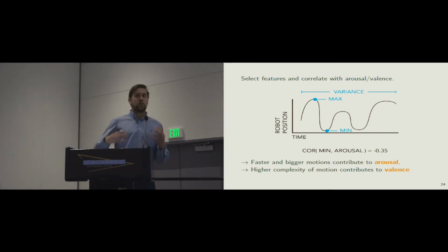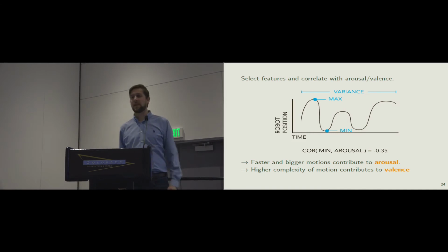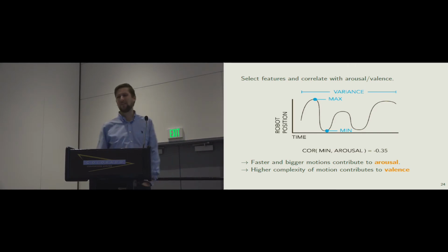And then right, that's a little more highly aroused. And then we also found that higher complexity of motion, and complexity is defined in a lot of different ways, you should check it out in the paper, contributes to valence. And this kind of makes sense. Again, regular breathing is like this, but then that's a little bit more unpleasant.